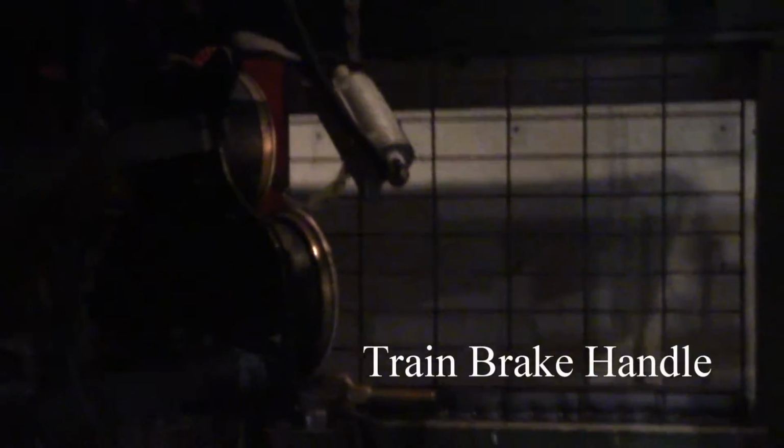While the cab is not enterable to the public, a stairway has been put next to it so the public can look into the cab from the fireman's side.